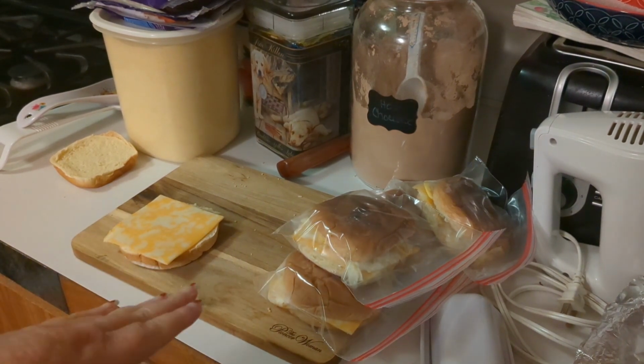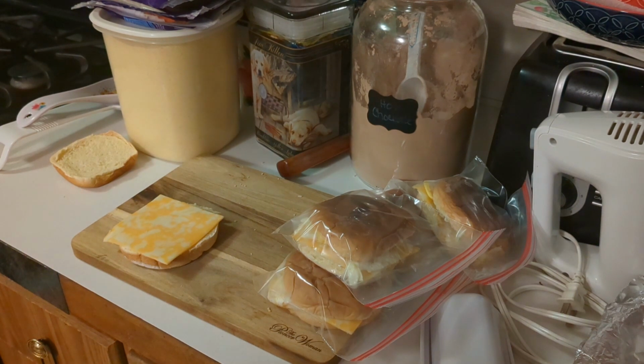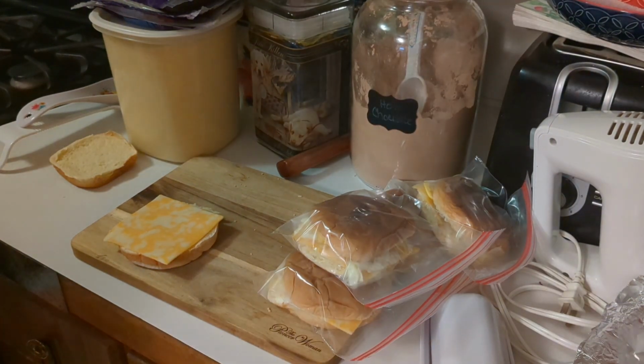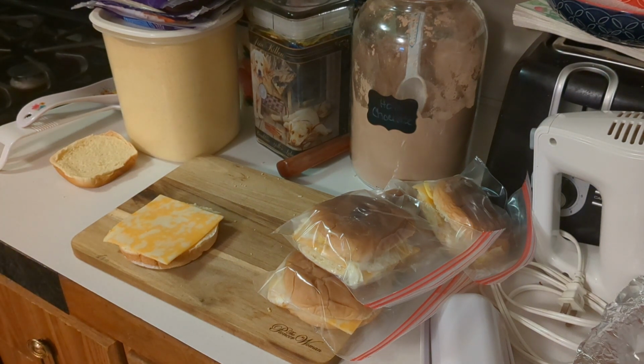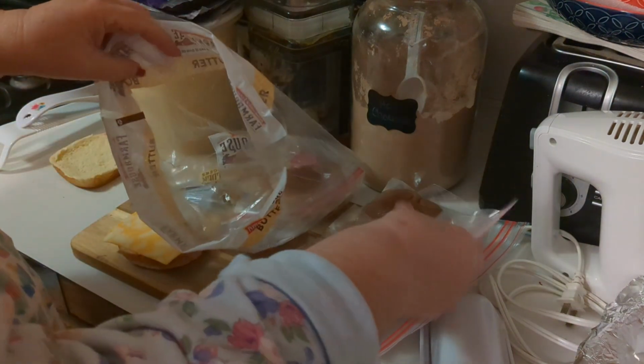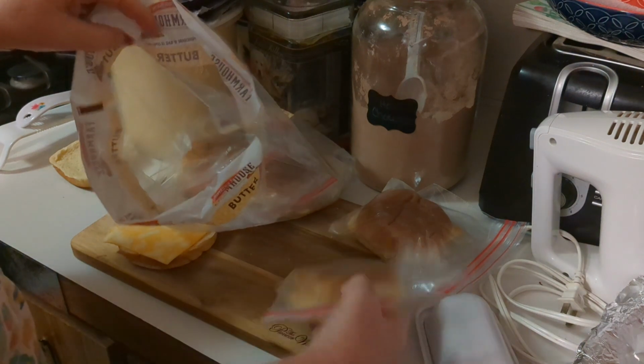What I do is once the eggs come off, I put them on top of the sandwich, put the lid on the sandwich, and put them in a Ziploc bag. And let me get over here and flip these eggs over. Okay, those eggs are flipped over. And then I'm going to put them back into the bag that the buns came in. And they will go into my refrigerator or my freezer, whichever one I choose. And now I have some breakfast sandwiches ready to go.